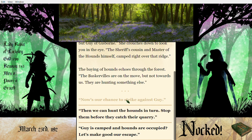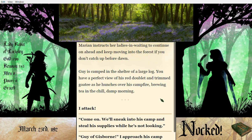Right, so should we kill Guy or should we kill the hounds? Yeah, let's just kill the guy. Marion instructs her ladies in waiting to continue on ahead and keep moving into the forest if you don't catch up before dawn. Guy is camped in the shelter of a large log. You have a perfect view of his red doublet and trimmed goatee as he hunches over his campfire brewing tea in the chill damp morning.